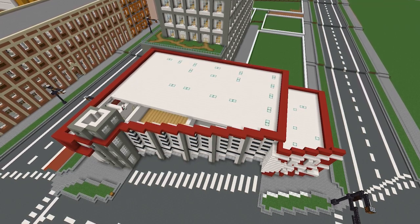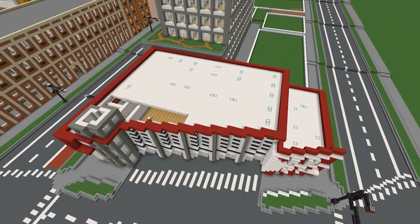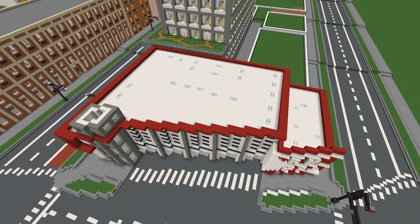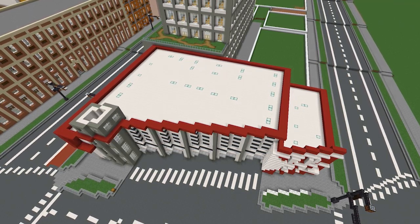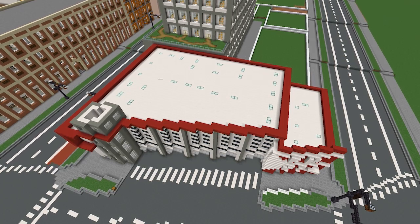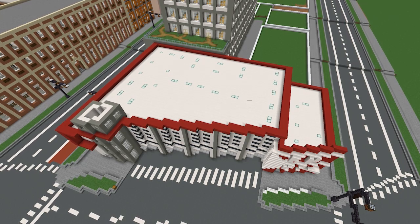I had to change part of the sidewalk a bit from, what's it called, polished andesite to calcite by accident. As you can see when it's that pole. It was something I just realized, like, oh well, can't do anything about it.